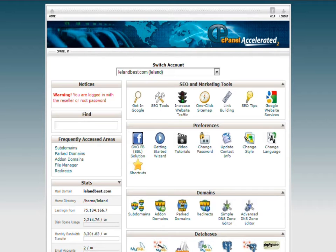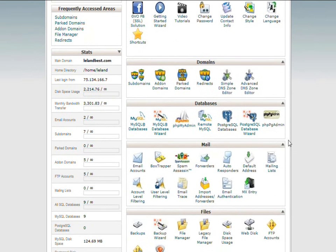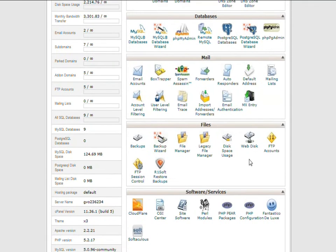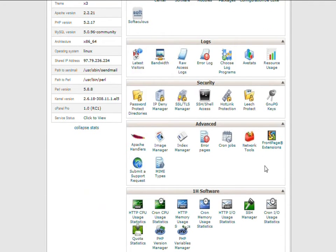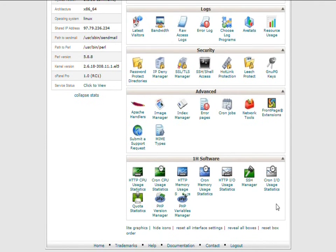I'm in GVO's back office right now on the cPanel, and that can be identified simply by seeing one of the icons here for Facebook, noted as a GVO Facebook SSL solution. So this is GVO's back office. I could probably go down through some more here to show you where else this is tied in with GVO.